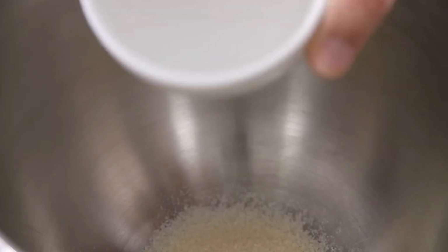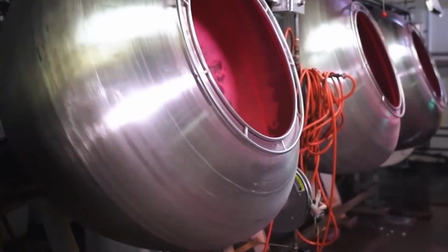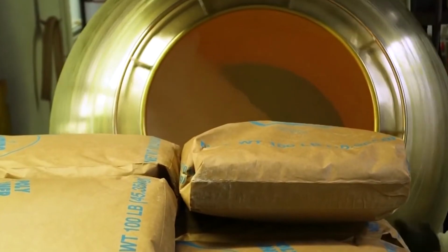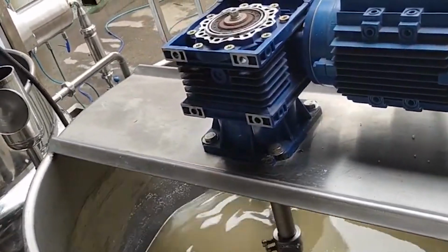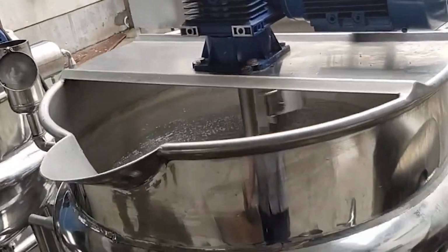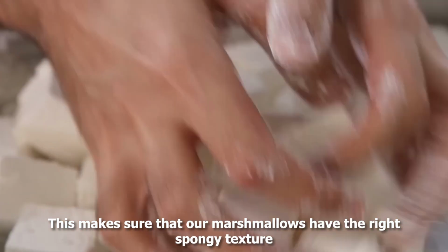It's pretty simple here. The dried gelatin powder is first sprinkled on top of the cold water. It gets bigger as it soaks up water. This process normally takes 10 minutes. This blooming step is important because it helps the gelatin dissolve easily when heated later. This makes sure that our marshmallows have the right spongy texture.